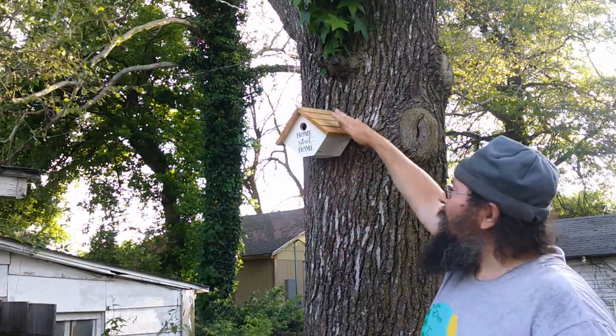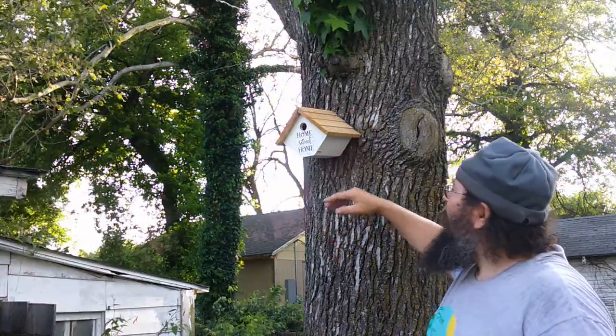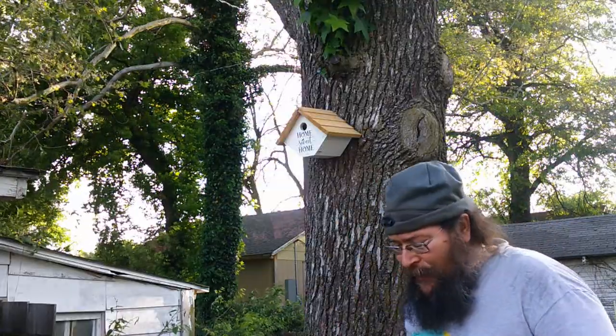You can always build these yourselves out of lumber. Of course, lumber's kind of expensive right now. This was only 10 bucks, but I've got a way that you can have birdhouses for free. Well, virtually for free. I mean, the cost of a pack of seeds. You want to see? All right, I'll show you this way.